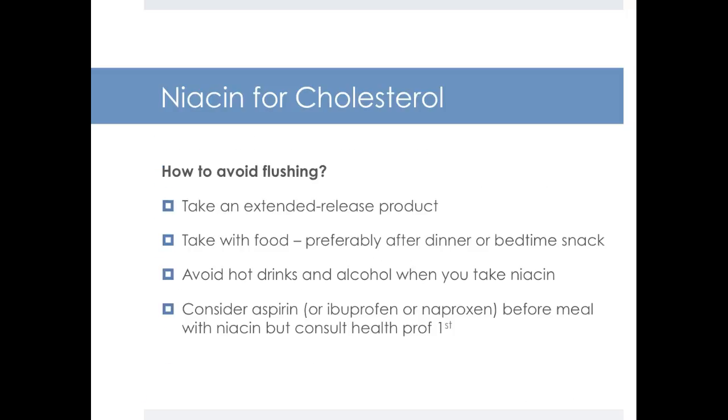Okay, so how can we avoid flushing? You can try the following. You can take an extended release product, take it with food, so preferably after dinner or a bedtime snack. It's also recommended to avoid hot drinks and alcohol when you take niacin, for people who are especially prone to flushing. Okay, and then you can also consider aspirin before the meal with niacin, but of course you'd want to consult your healthcare professional first.